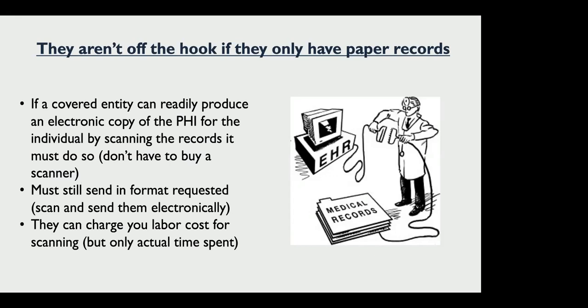So what HITECH says is they don't get off the hook for that. They don't have to buy a scanner, but they have to send it in the format requested. And they can only charge you the labor cost for actually scanning it and the time spent doing that.